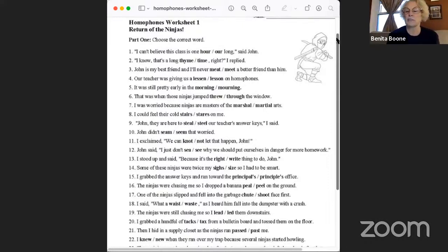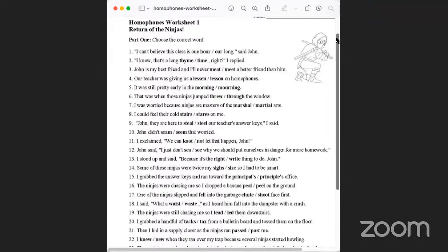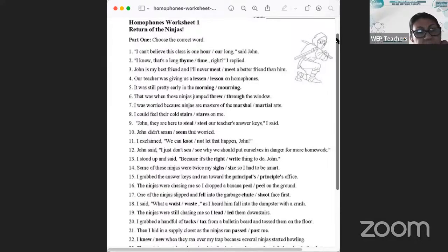That's why these words are confusing sometimes, because they sound exactly the same when you say them. But the meaning is exactly different, opposite sometimes. Sometimes they confuse me. Yes, but it depends on the context of the sentence, right?